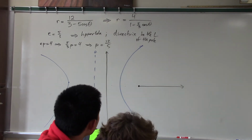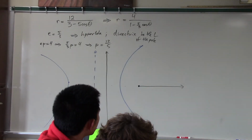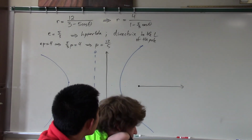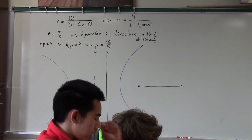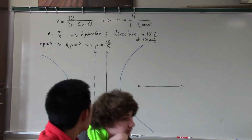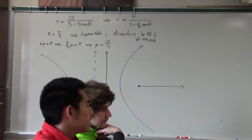Many, many interesting ways to do this. Okay, C over 8 plus 5 equals 3 and e equals 4, because e equals 5 there.